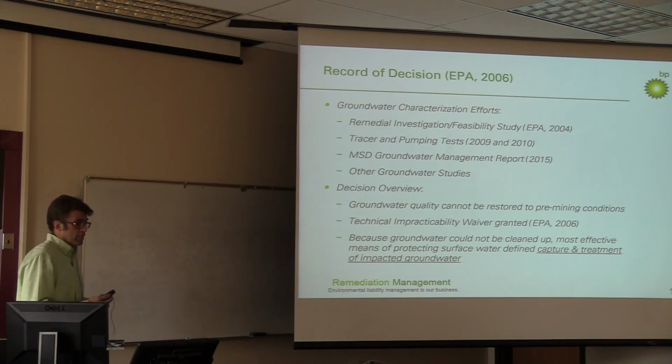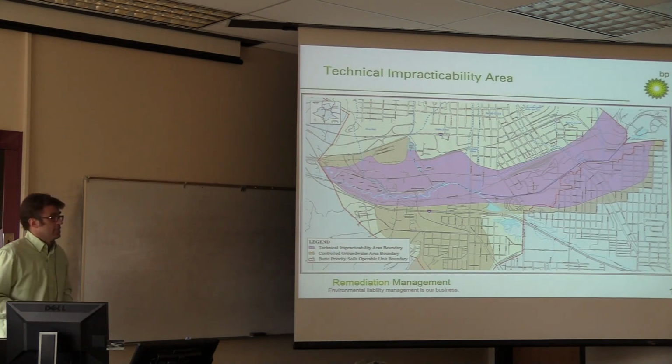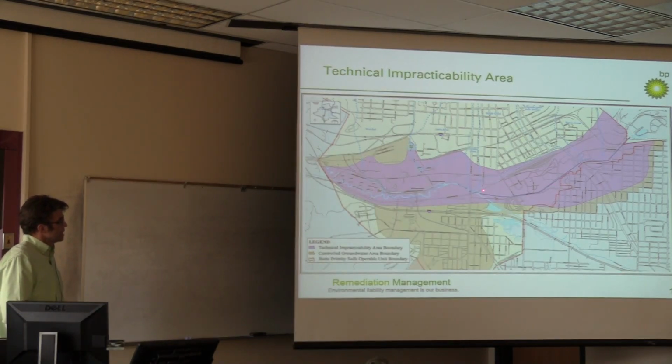So that's what we're talking about today, that capture and treatment, how it works, and the current means and methods that are used to look at how effective that system is. All right, so the TI zone, where is it? So here's Upper Silverbow Creek, Blacktail Creek, and then here's the edge of the site, the Butte Priority Soil site, right at the interstate there.